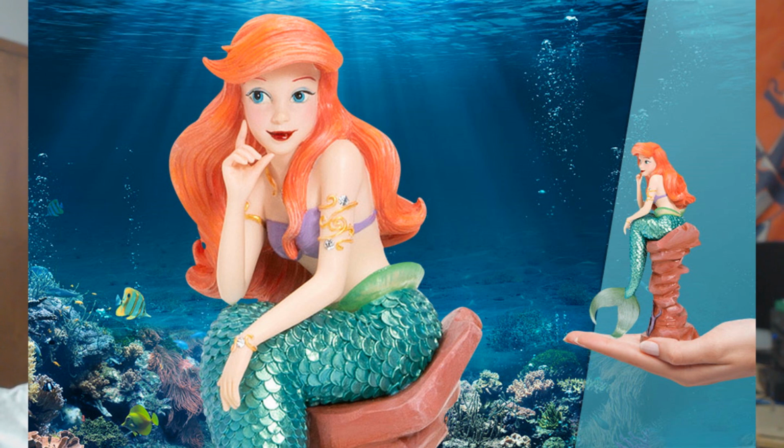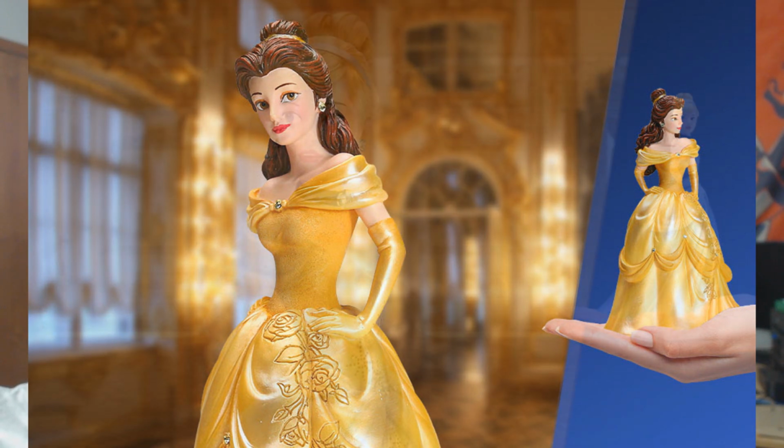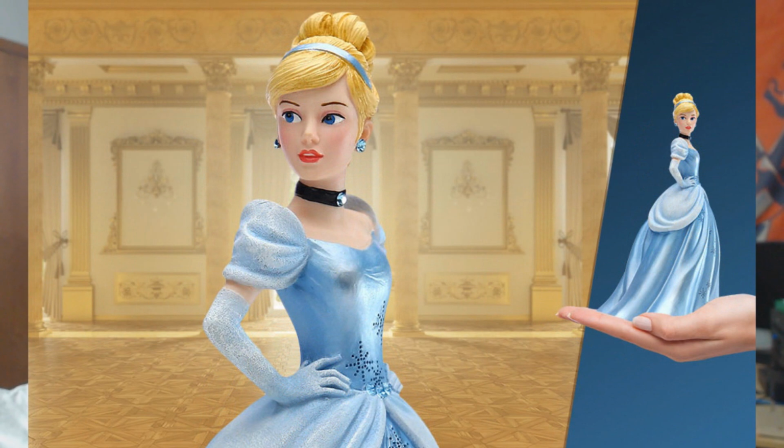And Esco. Little Mermaid is Ariel again. $80. Belle. $80 from Beauty and the Beast. Cinderella. So they're doing everybody. Yeah, you seeing a theme here? Yeah, Disney Snow Princesses White again. $80.